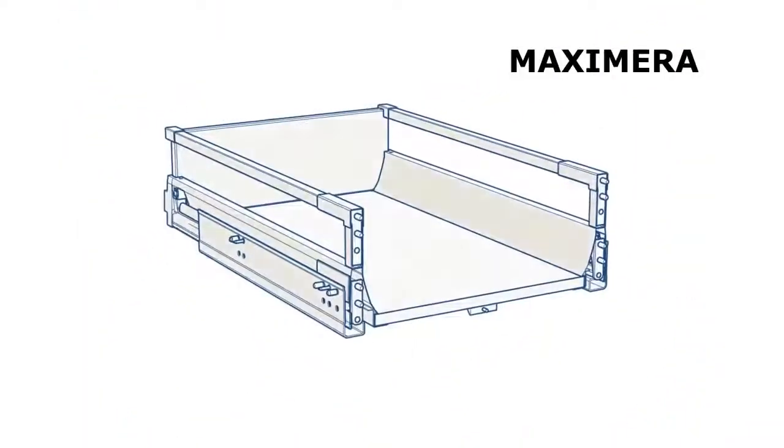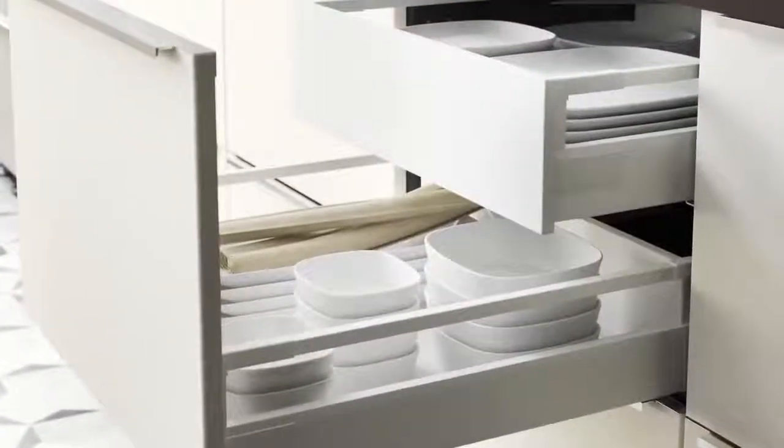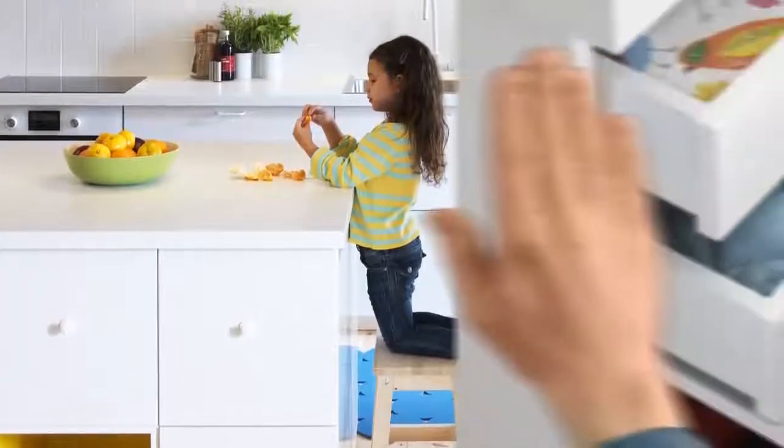IKEA kitchens have drawers in 2 price classes, soft closing, fully opening Maximira, and the even more affordable Favara. And in an IKEA kitchen, you can place the drawers wherever you like. They don't even have to be visible.